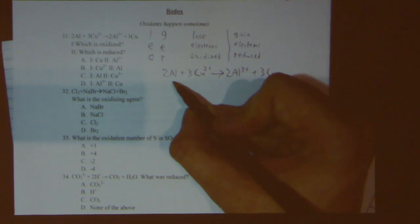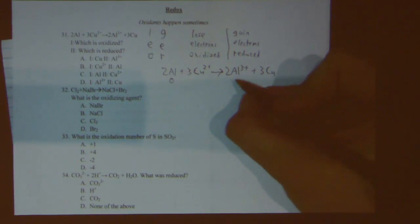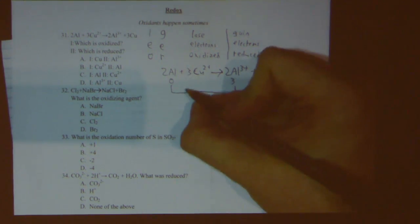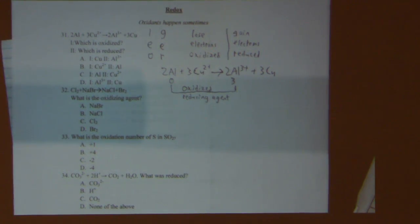What we're going to do is first figure out the charges. So this has a charge of what? 0. Al is neutral because it's in its neutral form, just in nature. And we're going from Al that's neutral to Al3+ with a charge of +3. If we went from 0 to +3, what happened? Did we gain electrons or did we lose electrons? We lost electrons. So if you lose electrons, it's oxidized. This means it's the reducing agent. Whatever is oxidized is the reducing agent.